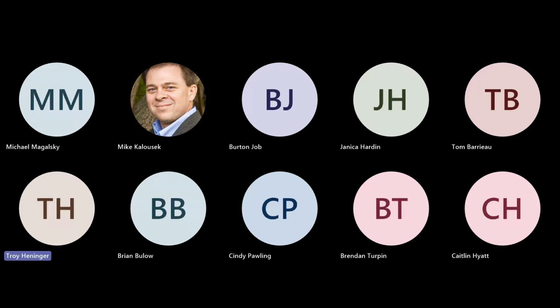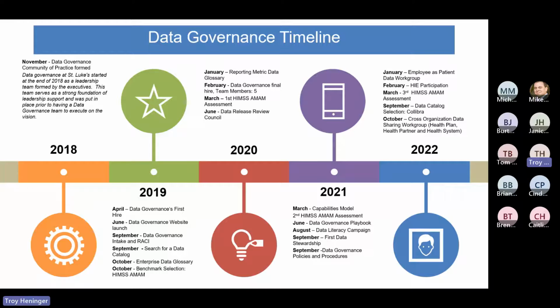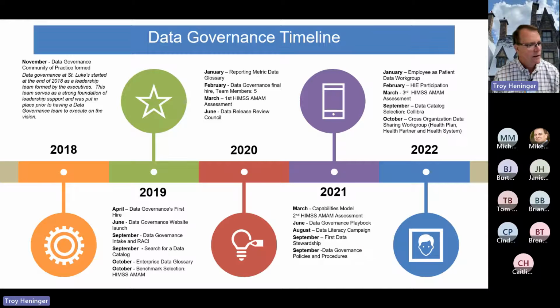April of 2019 as the first hire for data governance, and I fairly quickly over the next 6 or 8 months built a small team out. And we started with the things people typically do. We built a website. We developed an intake and a RACI form for how to engage with data governance. We wanted to have clear processes, standards, etc.